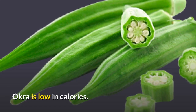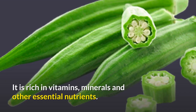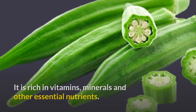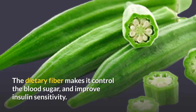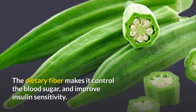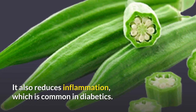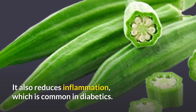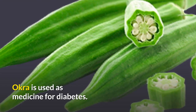Okra is low in calories. It is rich in vitamins, minerals and other essential nutrients. The dietary fiber helps control blood sugar and improve insulin sensitivity. It also reduces inflammation, which is common in diabetics. Okra is used as medicine for diabetes.